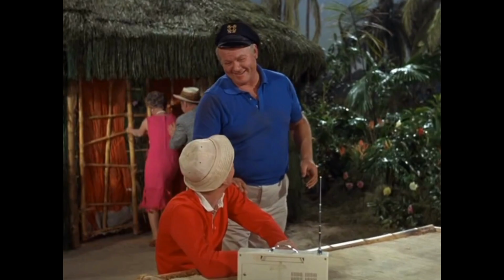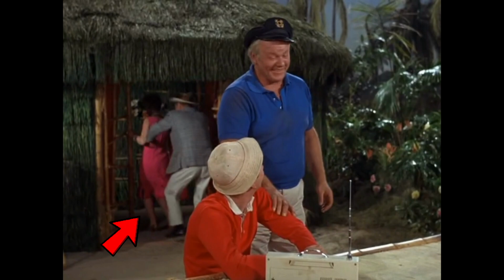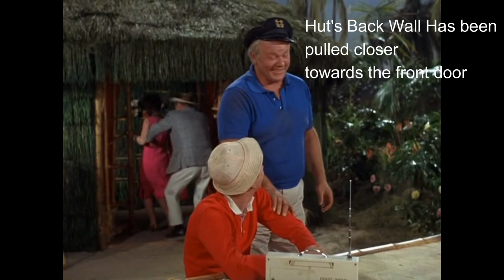You notice that you see a back wall pointed out to you of the actual hut, but you can see it is pulled forward. That is, that space, that dimension of the hut being so big on the inside has been cut short. Remember, this we can notice because we have HD quality now. Essentially, they've shrunken the hut. It's almost flat, just enough so the two actors can go in and go off camera behind the door.